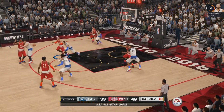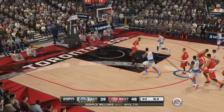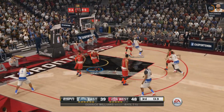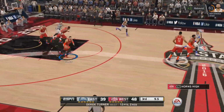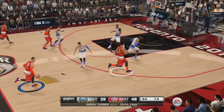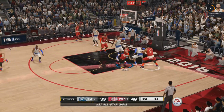Terrific ball movement. McDermott against Durant. Nobody near him. Takes the three. Beats his man. Quick move to get inside for the layup.